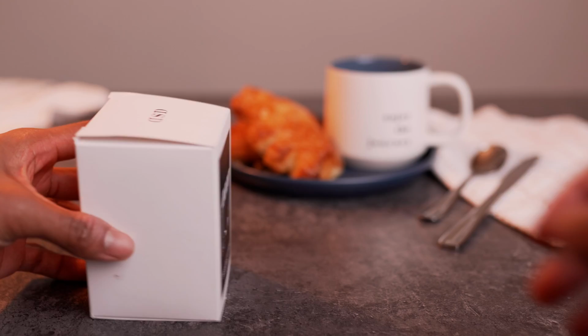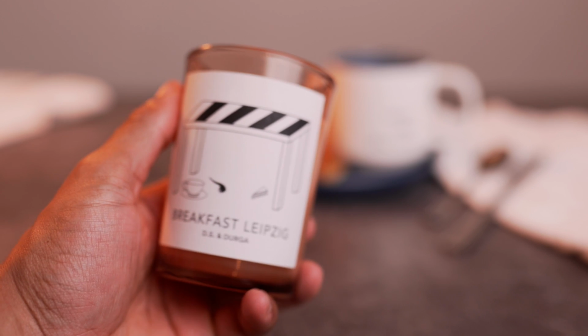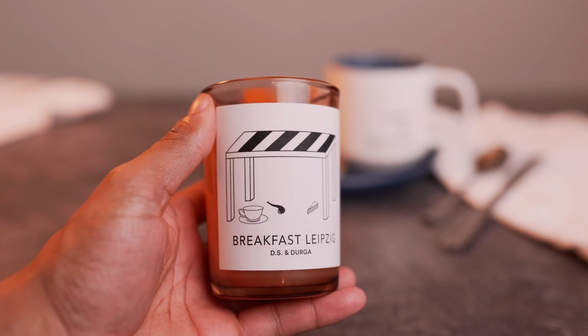I mentioned in last week's video that I'll be exploring more gourmand scents next year. What better way to start than now with a favorite candle of mine from DS and Durga, Breakfast Leipzig. My apologies if I'm pronouncing the name wrong. I should learn some German if I plan on going to Germany one day.